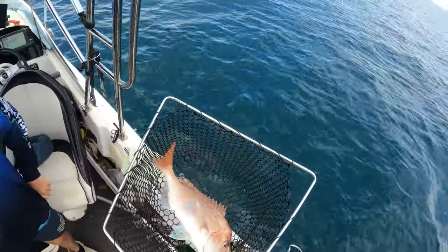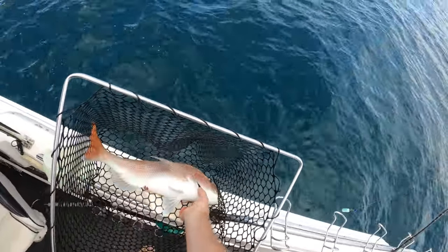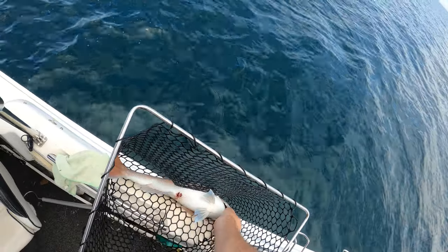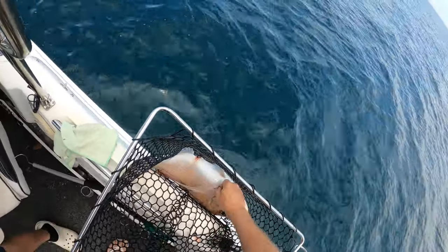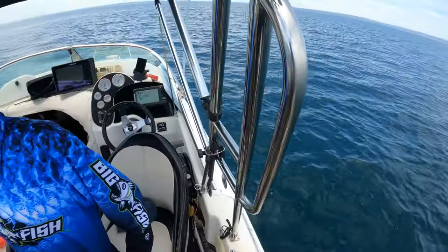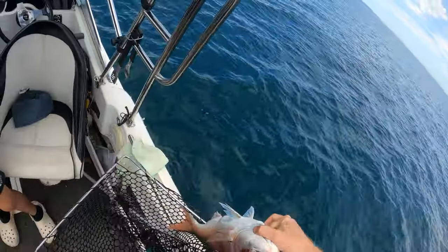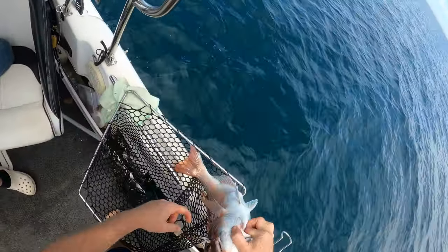Hey, it's only 2.5-3 kilos, but... Beauty. That's a good first fish. First for the season. It's a good heavy fish. Yeah. We were just saying that we needed a snapper. Took off like a steam train when it was hooked. Did, yeah.